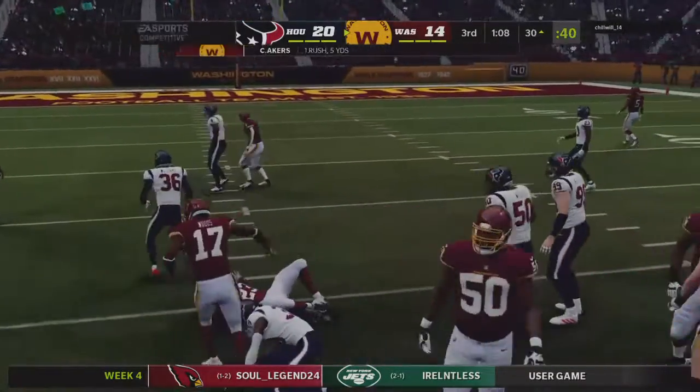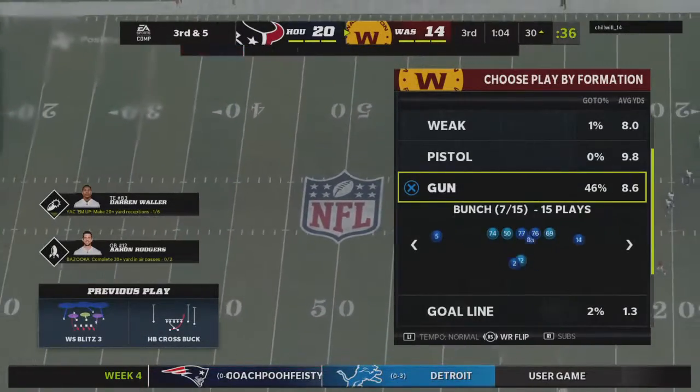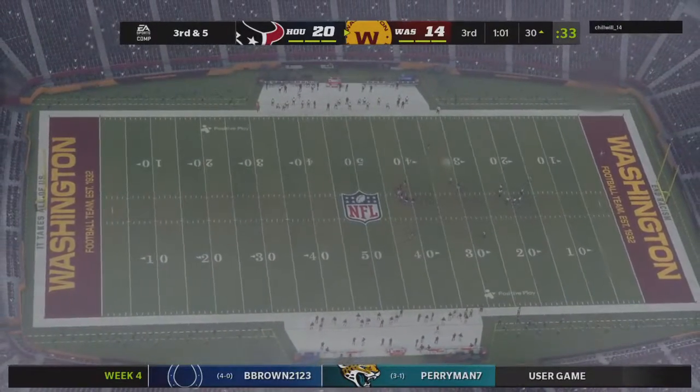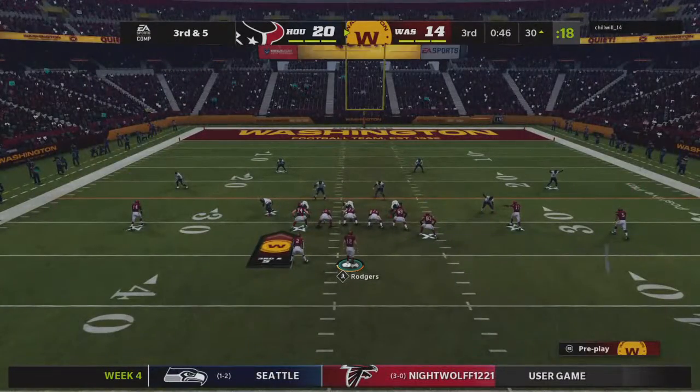Yeah, this will be a gain of 5 as he gets it to the 30. That 2nd down play call was not to pick up the 1st down. It was to accomplish what they did to get them into a manageable 3rd down because they had incompletion on 1st down, so they were behind the sticks, so to speak. They needed to make up some ground, and they did.